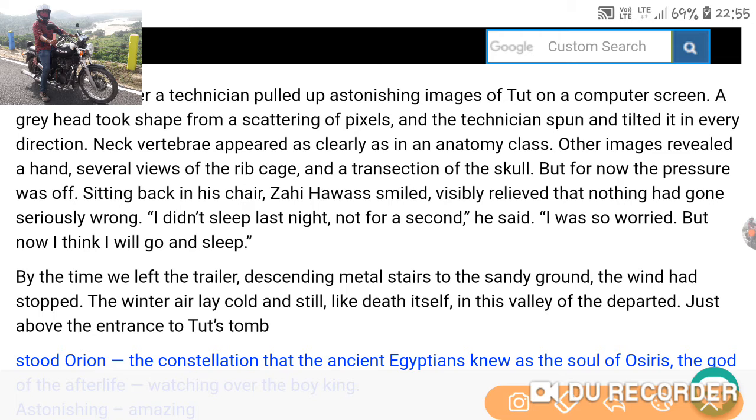And even in 2005, CT scan machines were not as advanced as today's. Today everything has become digital, and everything runs on an OS, that is, an operating system, and you can have software-based things. So in those days, in 2005, they thought that if the CT scan machine malfunctioned, they would have to take another date, and they would be unsuccessful this time. So Zahi Hawass was very uncertain about what was going to happen.